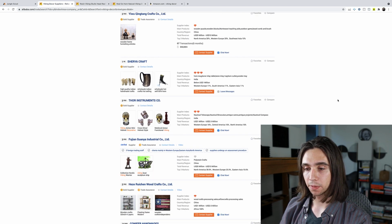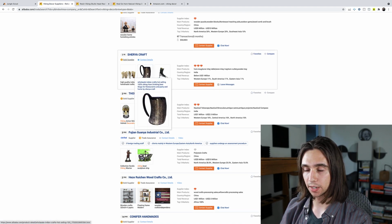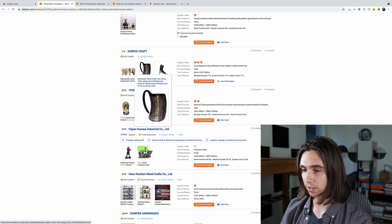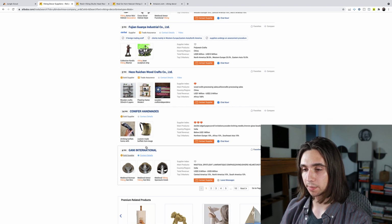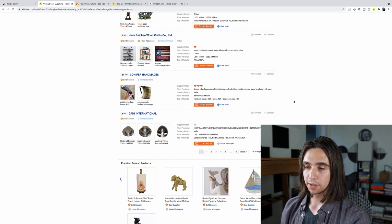So I tend to prefer a mix of: I've picked a product that's already slightly different than the one that I see on Amazon, and then I change something even more in addition to the one that's here, whether it's the color or the size of it, because then I have a truly unique product that someone can't just go to Alibaba like I did and pick this and sell it. That's almost a topic for another video.